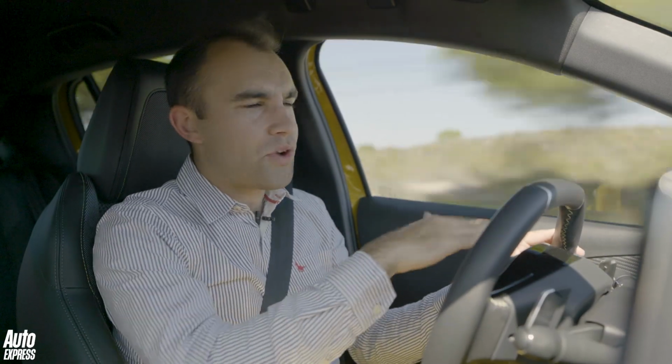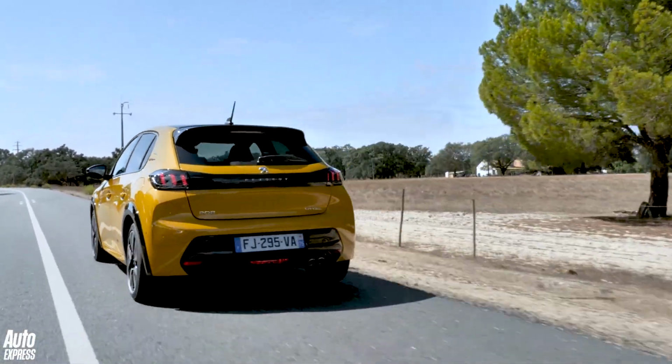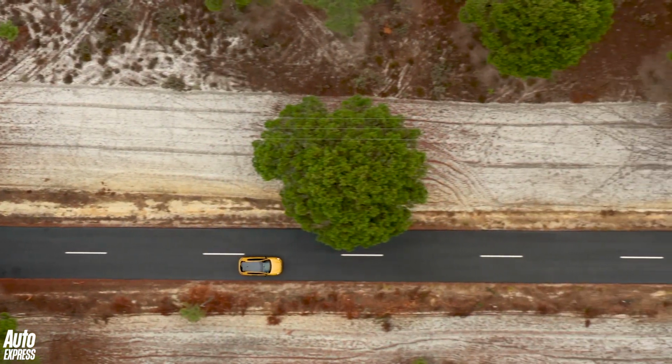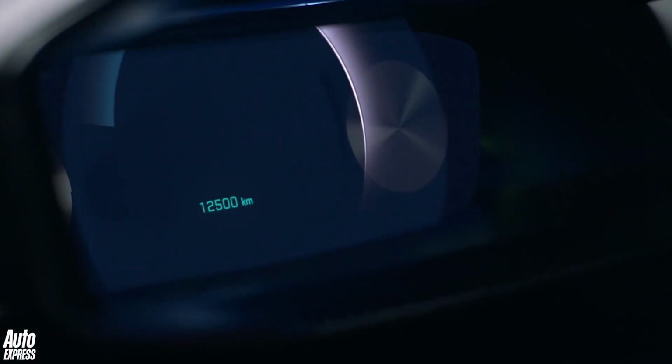And also, we've got the typical iCockpit problem here, with the small steering wheel being in the way of the dials in front of you. Now, it's got a lot better than it was in the original 208, but it's still not quite there. If you like to have your steering wheel low down, it won't be a problem whatsoever. But me, personally, I like to have the steering wheel up high, and when I do that, it means that I can't see these absolutely fabulous 3D dials.